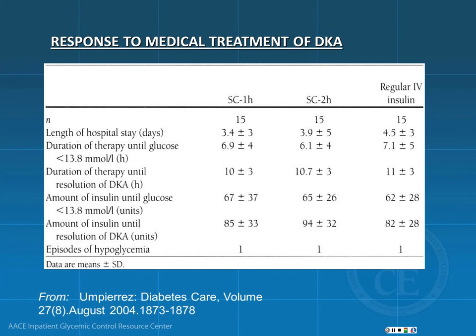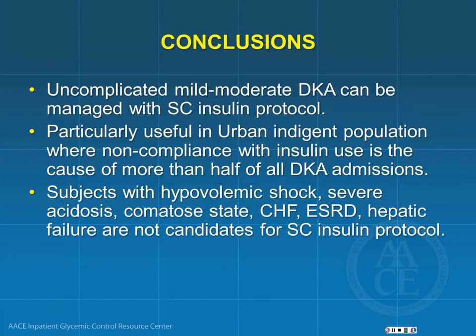And what you find is that they get similar results. In terms of the length of stay in the hospital, they are shorter with the subcutaneous insulin use. Duration of therapy until glucose is normal is actually marginally shorter than with IV regular insulin. Resolution of DKA is about the same. Amount of insulin use is pretty much the same. So overall, even if you use every 2-hour subcutaneous insulin administration, you can actually manage DKA without being in the ICU.